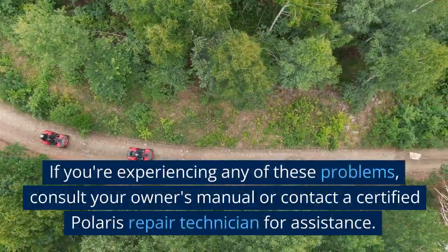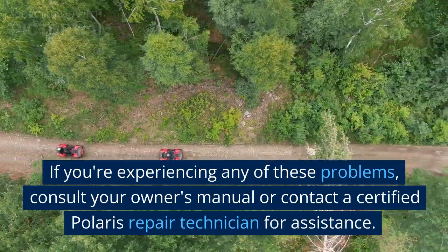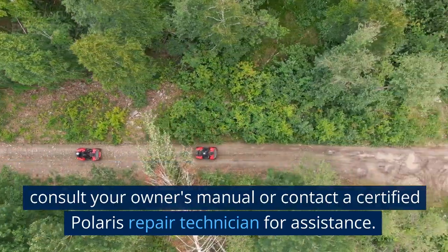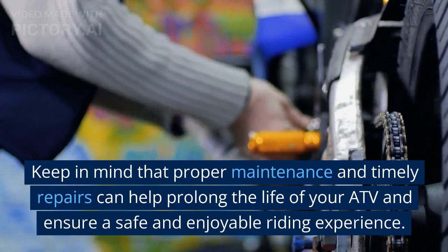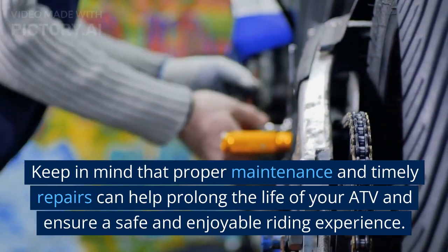If you're experiencing any of these problems, consult your owner's manual or contact a certified Polaris repair technician for assistance. Keep in mind that proper maintenance and timely repairs can help prolong the life of your ATV and ensure a safe and enjoyable riding experience.